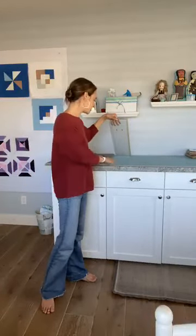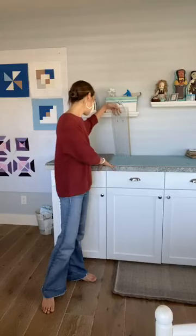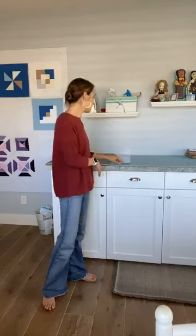I've got a very large mat from Sewology. It's here, 36 inches. So this is their extra large mat, which I like because it's one big uniform mat and I can do all my cutting without having to worry. I used to have two smaller mats, but then they had that ridge in the middle and it kept ruining a lot of my rotary cutters. So this is super convenient to have one big mat.